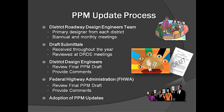The district design engineers and FHWA review the draft PPM and provide comments on the proposed language for adoption by the state engineers. Once the revisions are adopted, then the updated PPM can be prepared and posted on the PPM website. Those of you who are registered can receive notification of the latest PPM updates. I'll hand it over to Matt for now so he can tell you more about the process and our website.